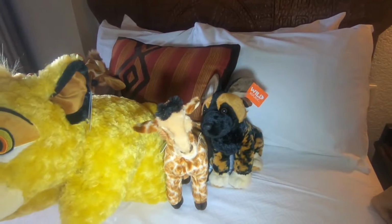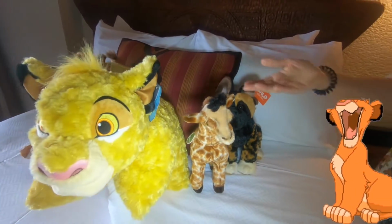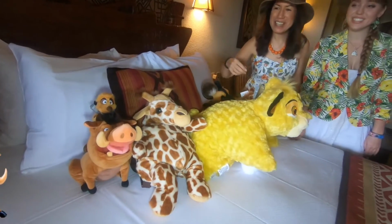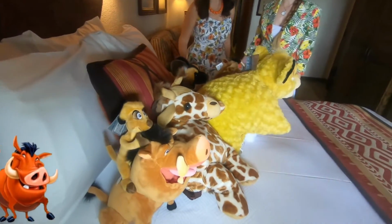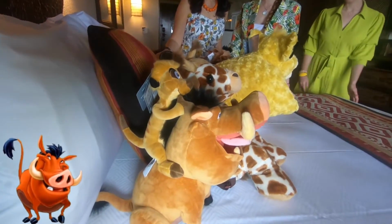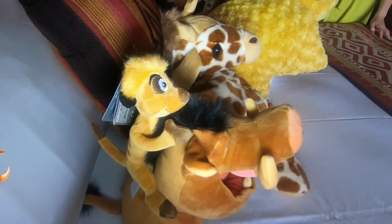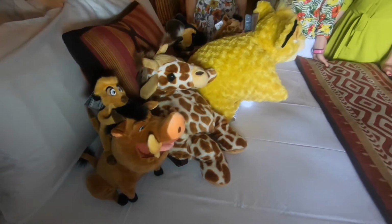We have the hyenas, the giraffe, Simba, more giraffes, and a little Timon and Pumbaa. I love that too. Hakuna Matata, my friends. So cute. Actually, this will be part of our haul. We'll do the haul later on. We got a bunch of stuff right at the Disney store downstairs, so keep an eye out for our haul.